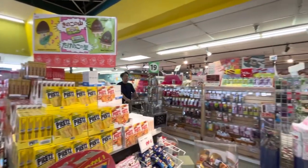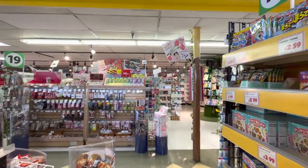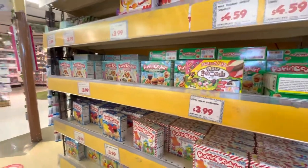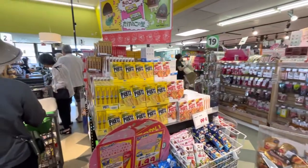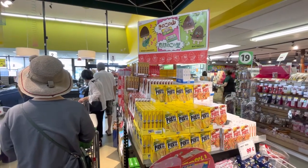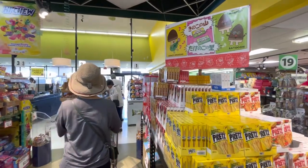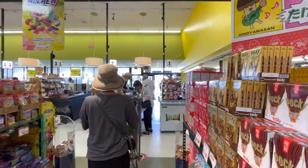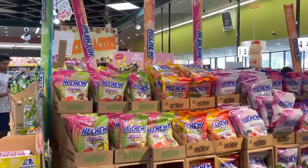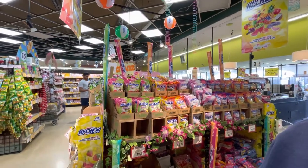They also sell Japanese makeup here. They sell everything. Interesting. All Japanese stuff. Chewy, fruity type of candy, but it's a Japanese brand.